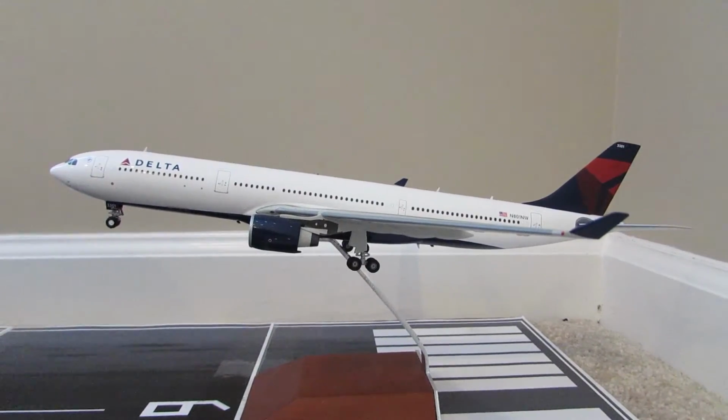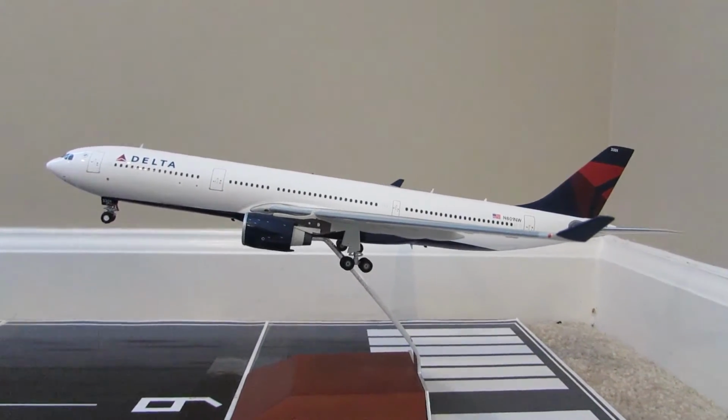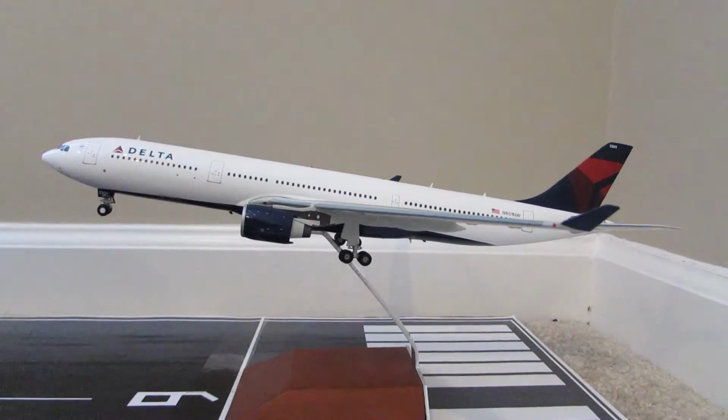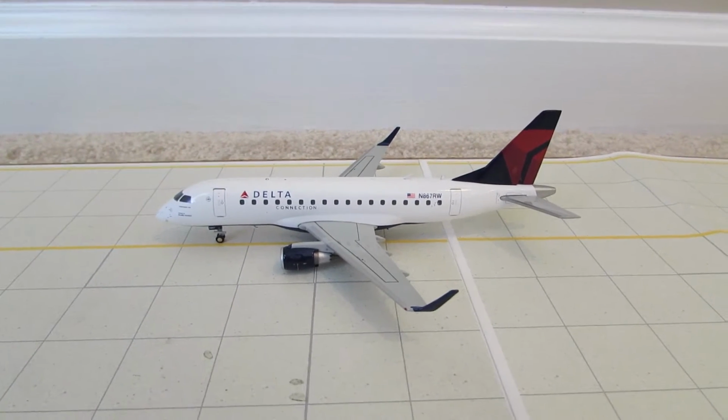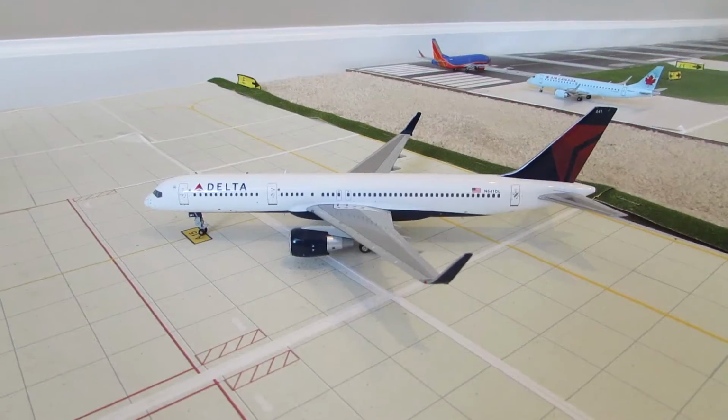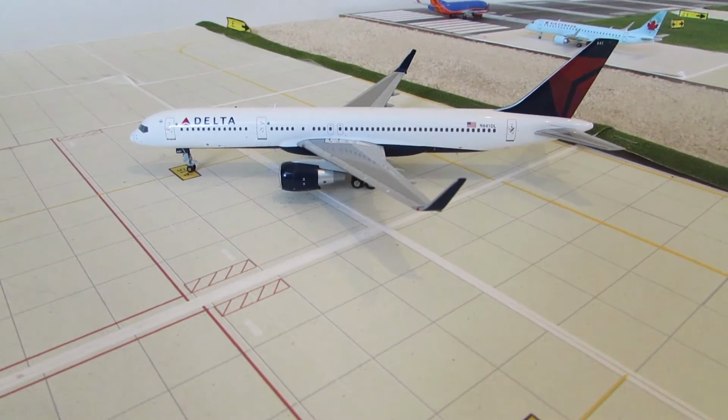Here we have a Delta A330-300. He's about to land on runway 9 left from Paris, and he's going to do a turnaround flight later on out to Madrid. Next up, we have a Delta Connection Embraer 170. He's going to be heading out to Pittsburgh. Here we have a Delta 757-200.